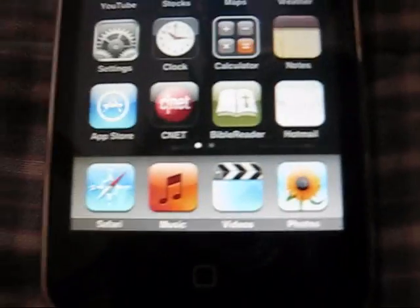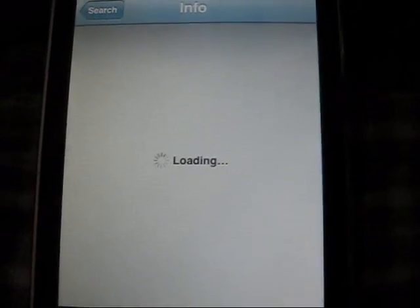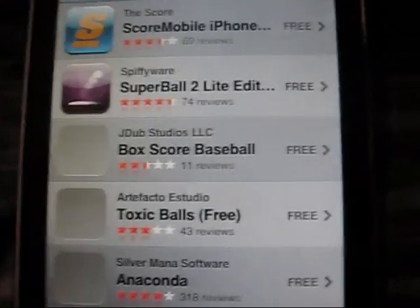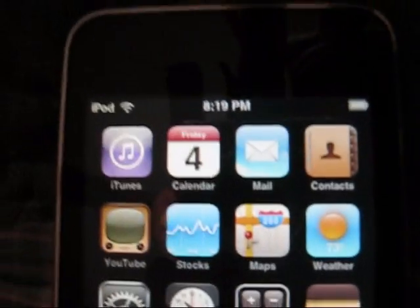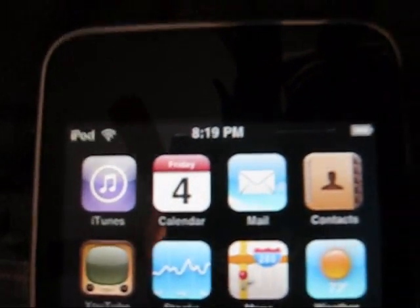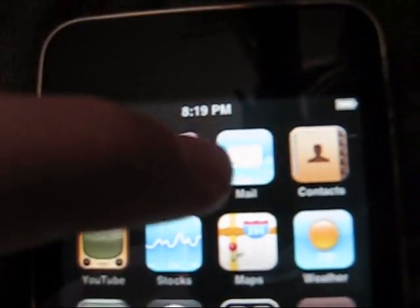Anyway, as you know, Apple has their new App Store, which is awesome. You can browse through thousands of applications, some free, most of them you have to pay for. Of course, I'm a little cheap, so I go for all the free ones. You also have the Wi-Fi iTunes Store, a calendar, which I love. I love the calendar's layout and everything.